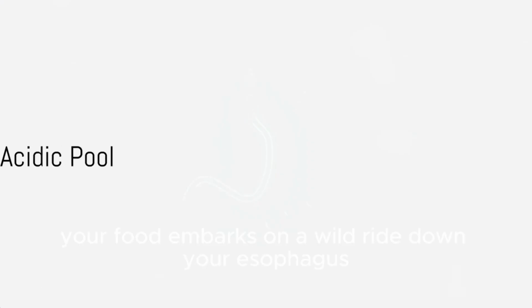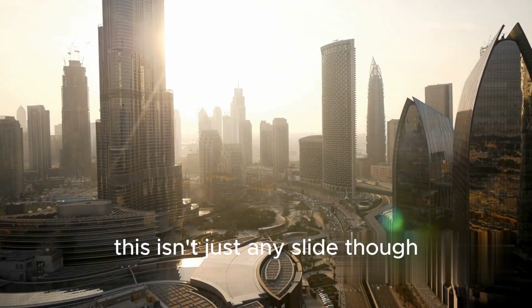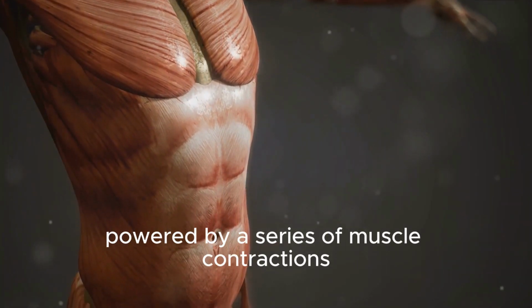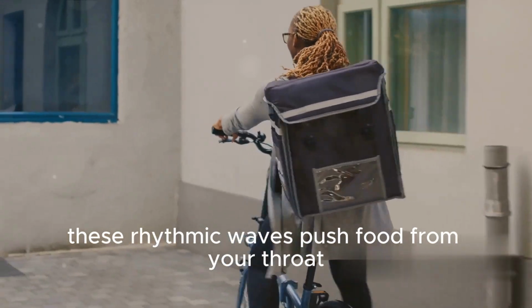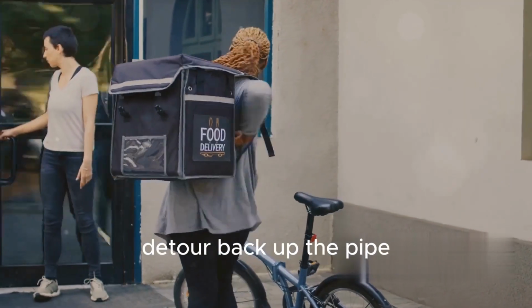After you swallow, your food embarks on a wild ride down your esophagus. This isn't just any slide, though. It's a complex journey, powered by a series of muscle contractions known as peristalsis. These rhythmic waves push food from your throat all the way into your stomach, ensuring your meal doesn't take a detour back up the pipe.